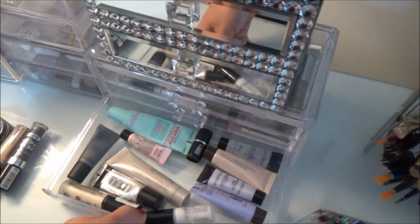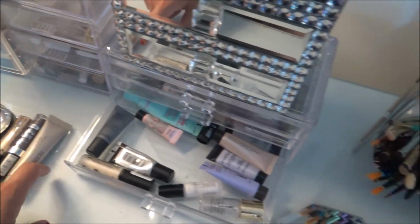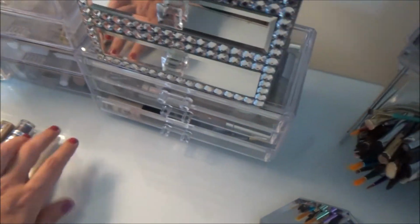As for primer, you know what, I'm going to throw in this Radiancy primer. I do want to use this up. It's getting up there in age, and it is very pretty. I love Laura Mercier's primers. They have been great for me.